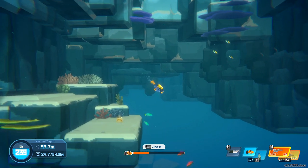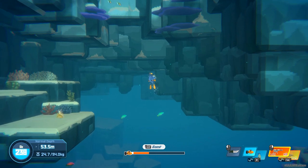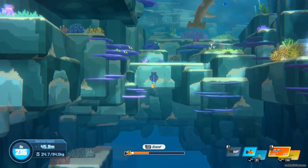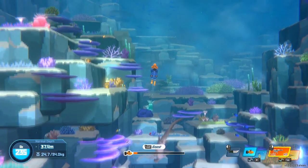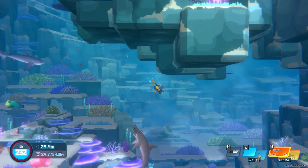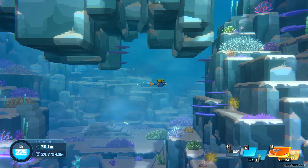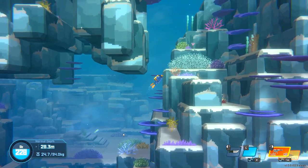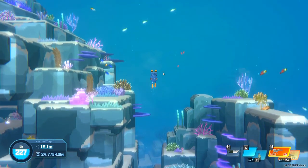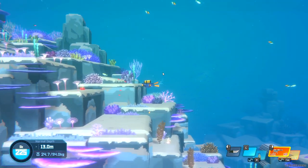So, I think I screwed up. So, I don't know, man. It seems like... Oh, crap. Oh, jeez. Oh, gosh. There's a thresher shark over there. I am not interested in messing with him. Well, I think this is a failed dive, because I'm not going to be able to catch that fish. I'm just not. Not with the tools I've got now.